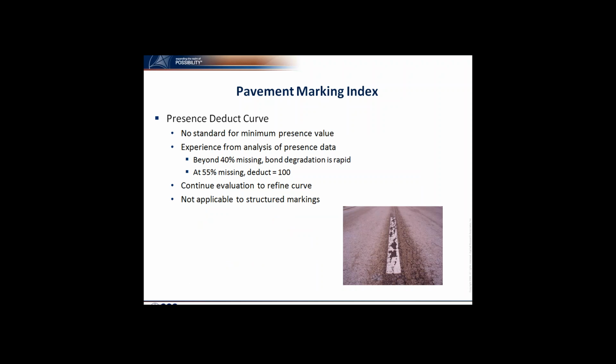Okay, so presence. There is no proposed standard on presence, so we had to go with our experience on all the markings we've collected data on to date, and kind of just what we've observed, what we feel we would consider failed. So that was set at 55. That's where the deduct of 100 will be for that. And we also noticed from the data we have from all that we already collected, beyond 40%, the degradation becomes pretty rapid. And my other notes here are just that we could refine that. Unfortunately, to refine it means you wouldn't be comparing apples to apples from data we've already got. But at some point, that might be something we consider.